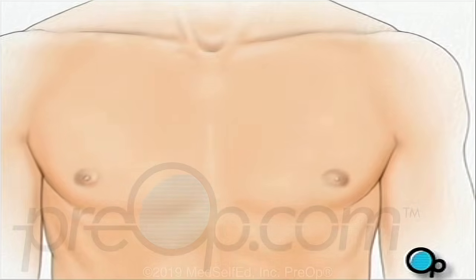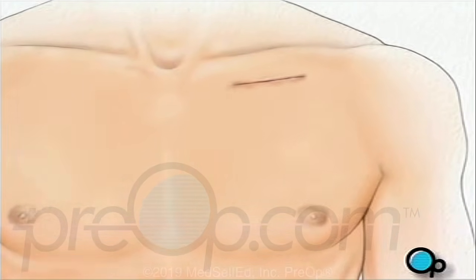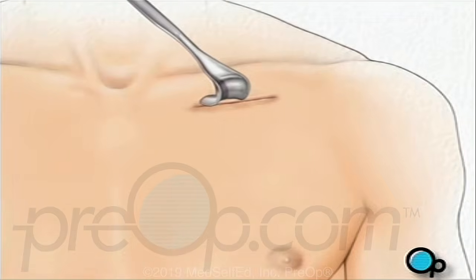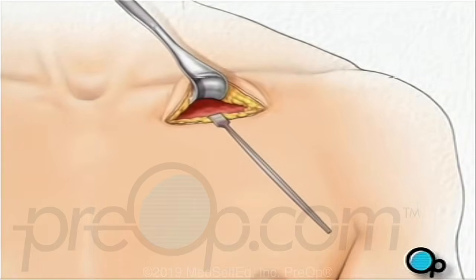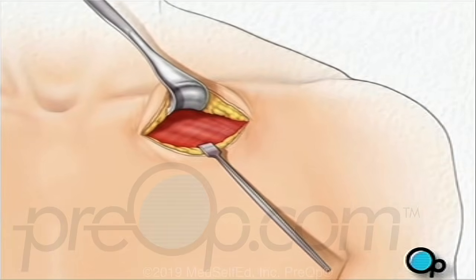Then, the surgeon will make a small skin incision in the upper chest, just below the collarbone. A pocket is then created between the skin and the tissue that covers the chest muscle. Next, the team will use instruments called retractors to hold back the skin and underlying tissue.